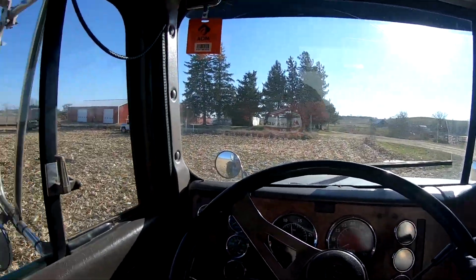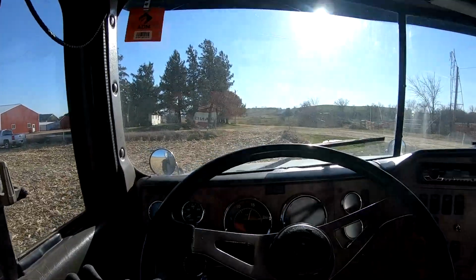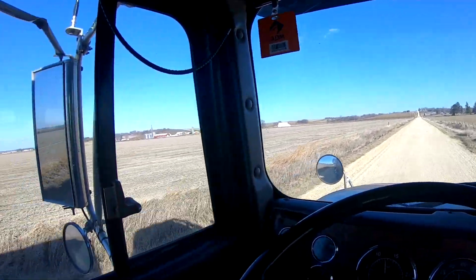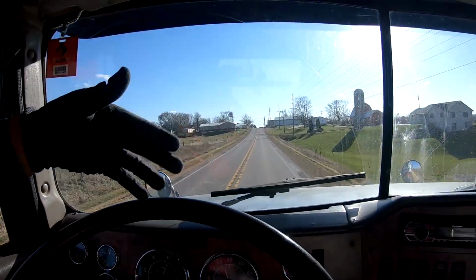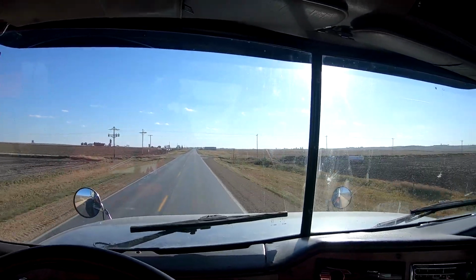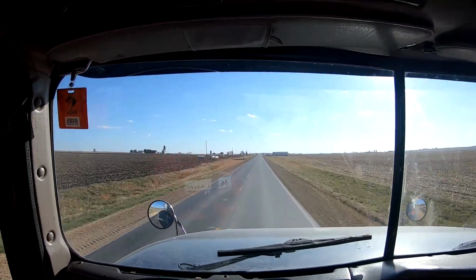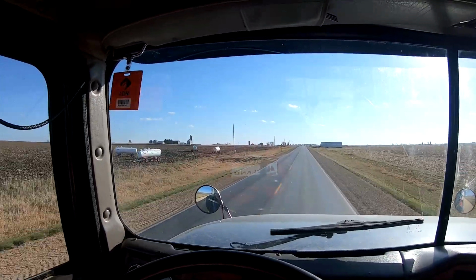Let's get her going. See if I can make this corner. I think I can. It's got a hug. Update. I made it. See you guys in Clinton. Oh yes. Jake brake for the win. Man, some guys are really putting on the anhydrous. There's one tank, but there's 5 tanks right here. My gosh, that's a lot.